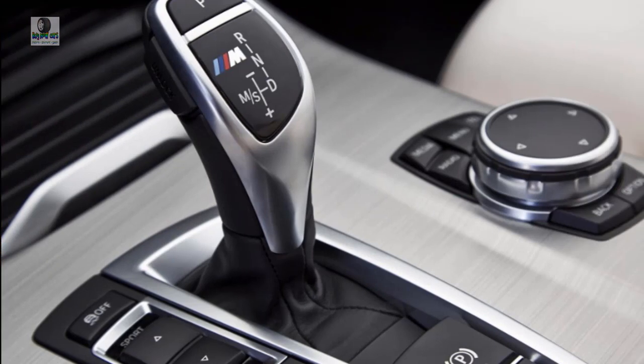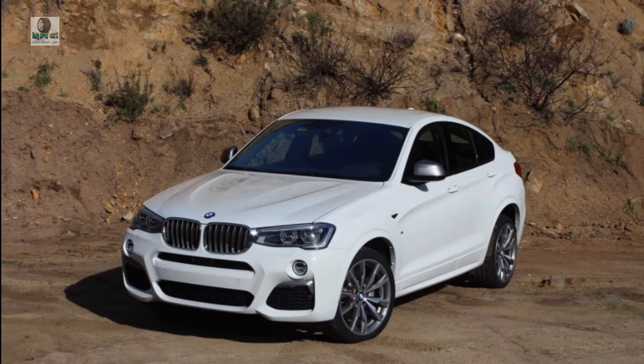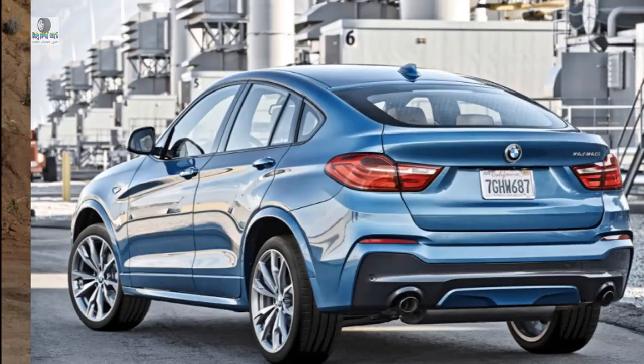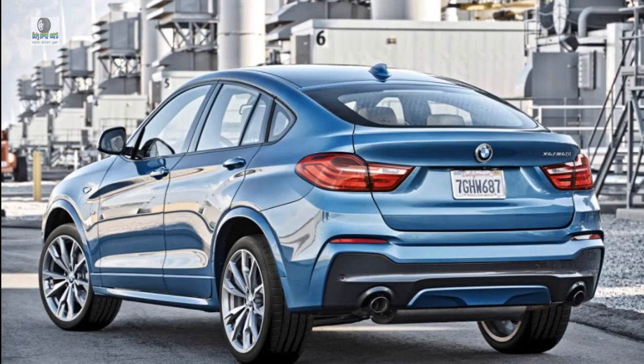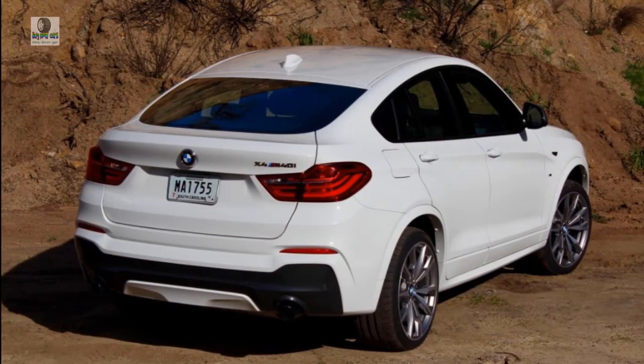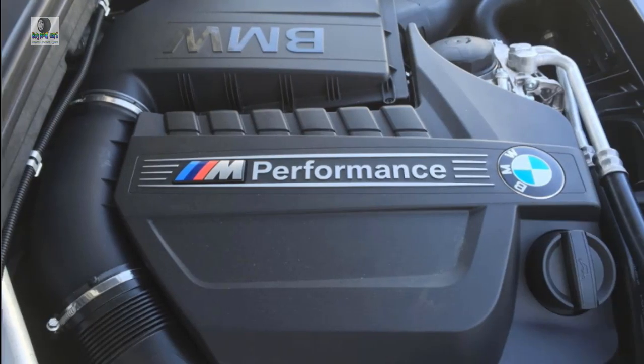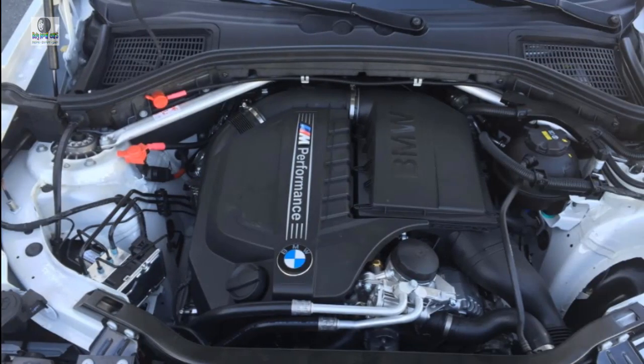Swapping our xDrive30i for the more potent M40i, we drove several laps on BMW's Spartanburg test track, pushing the car hard on the straights and cornering at high speed. It's a vastly different beast than the more genteel xDrive30i, particularly in Sport Plus mode with the exhaust popping and burbling on every downshift. While not much of a fan of sport utility vehicles on track, I have to admit the X4 was entertaining. All X4 models come with standard all-wheel drive, and all put power to the pavement via an 8-speed Steptronic transmission with paddle shifters.